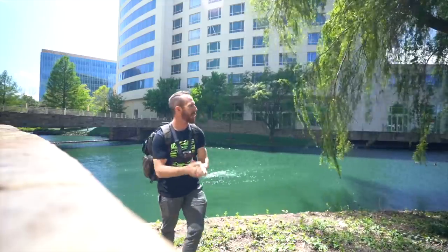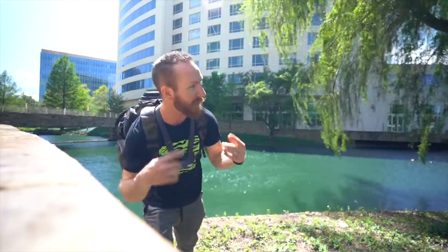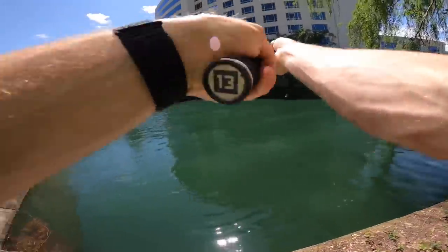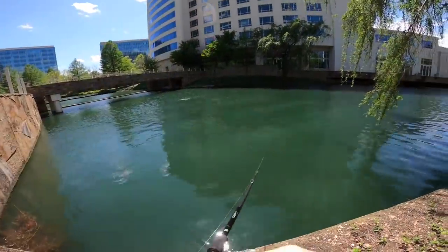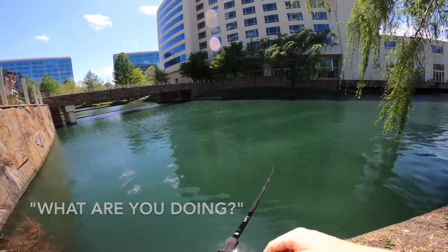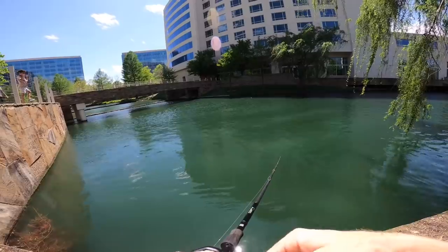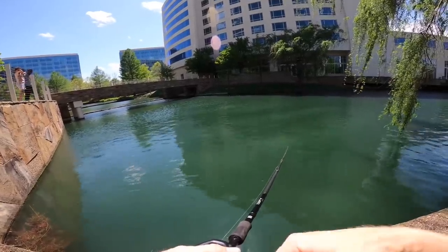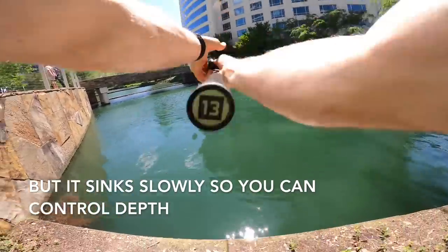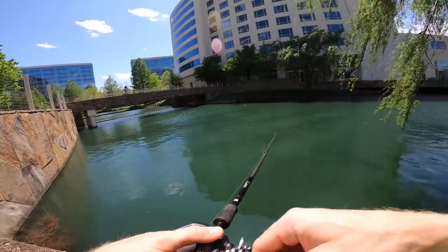All right, guys, here we are, man. When the moving bite is on here, it is on. We're going to try and catch us that first bass. First cast. Let's just check this retrieve. Yeah, this thing is like just on the surface, basically. See if it sinks if I work it slower.